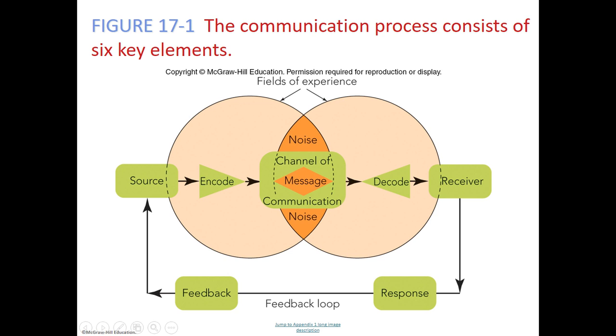And then when you hear my encoded communication message, you decode it. Right? You decode it, and then you interpret that. You receive the message, you're the receiver. And then you may give me some response, or I may get some feedback from you through this loop here, right? You may raise your hand and say, "Hey, Frank," or Dr. Shea, "I don't understand you. I don't know what you're talking about," or you want to ask for some clarification.